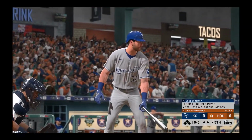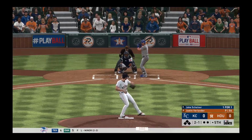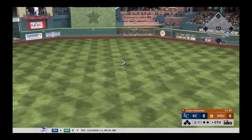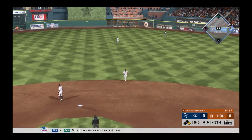How about we go top 5 now with the Royals. Jake Schneider on to the plate. He's already doubled back in the second, we didn't see. 2-1 to him, and he's going to go 2 for 2 on the day as he hits a single right up the middle. And now Kansas City has a leadoff batter on in the top of the 5th.